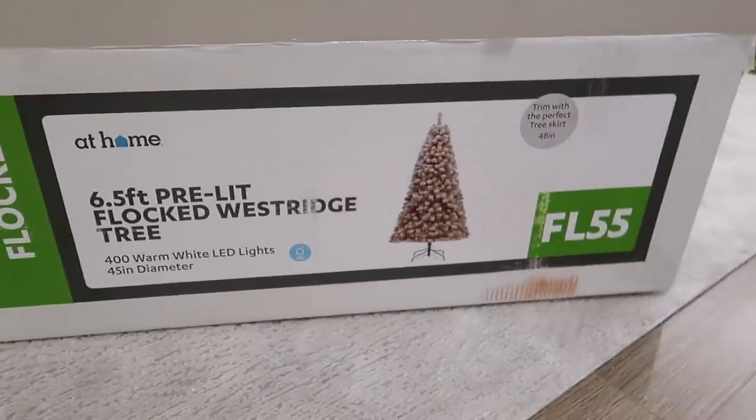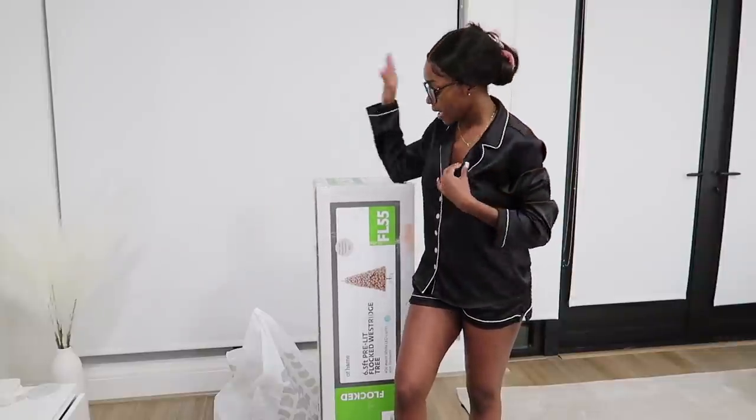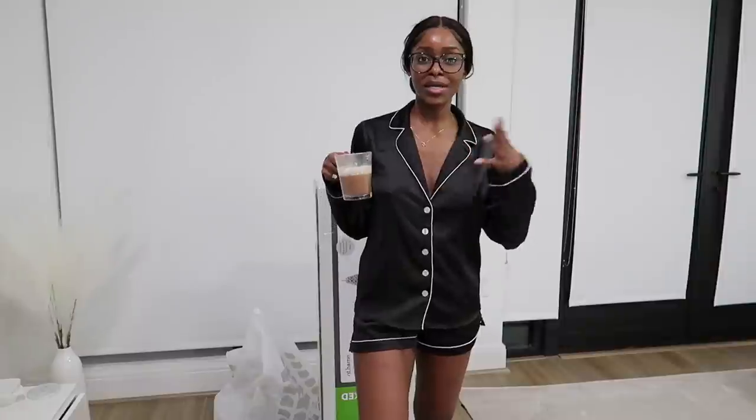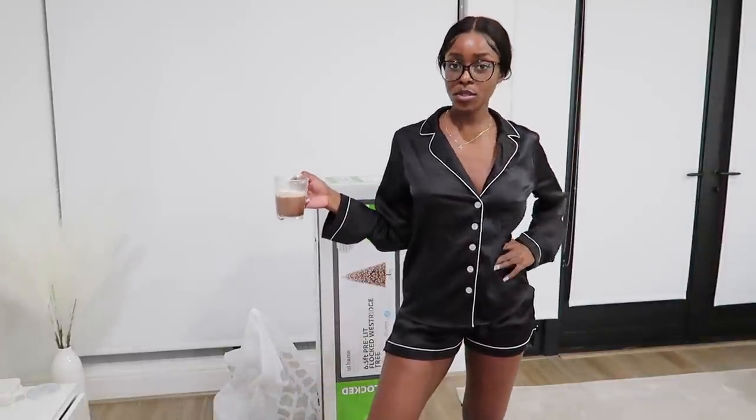This is the tree. I bought it from At Home, and my ornaments are from At Home as well. And I got it for $50 because it was a Black Friday deal. Because, you know, I am a fashion influencer or whatever. So, Angwi Tacho is wearing none other than Forever 21.